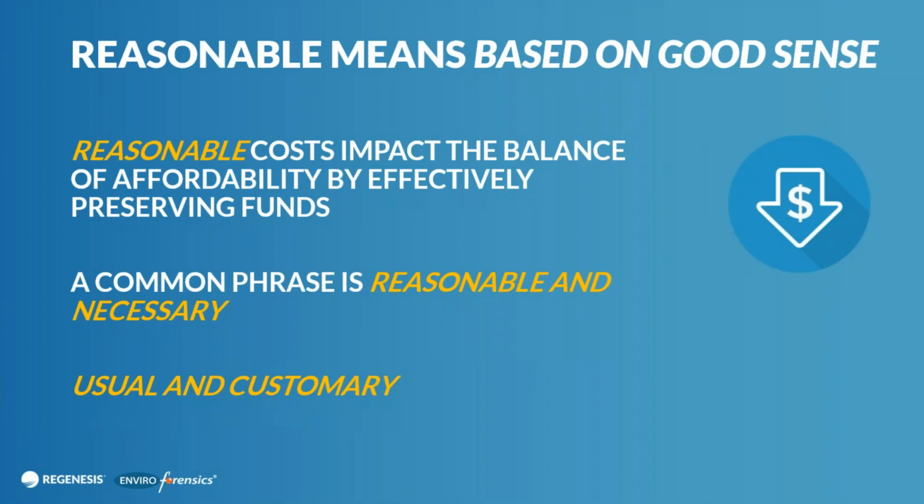If the balance is how much money you have versus how much risk you have, if you can expend reasonable costs, you're preserving the amount of money that you have. A common phrase that we hear around here and around the industry quite a bit is what is reasonable and necessary. And that is paired very commonly with the concept of what is usual and customary. So those costs that are based on good sense are reasonable and necessary. And those costs that are based on good sense, as compared to those costs that would be incurred by others implementing the same action, could be considered usual and customary.